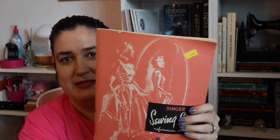Then I found this one. This one I think was not $2. I think it was less than $2. I think this was at a place where it was like fill up the box, and a box of old books was a certain price. So I went ahead and got this.